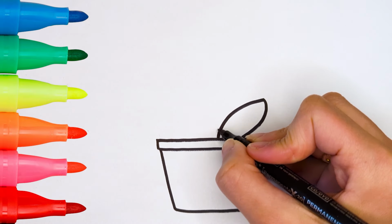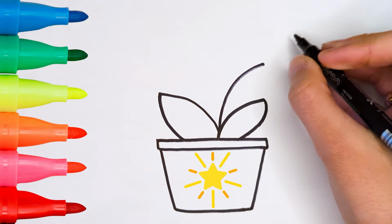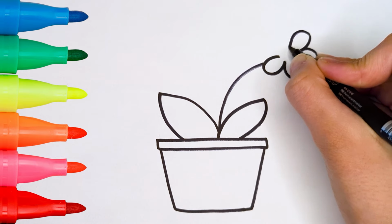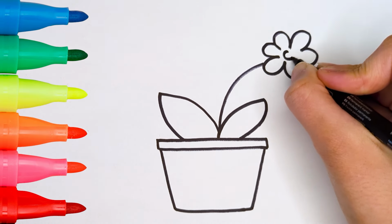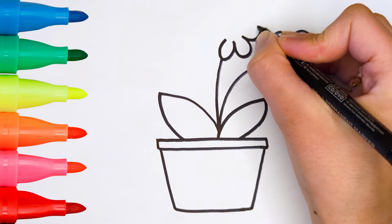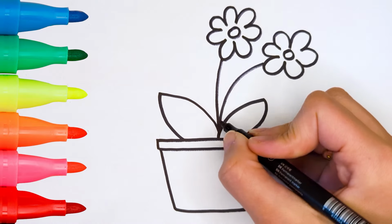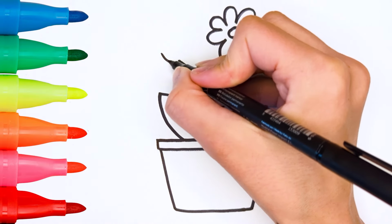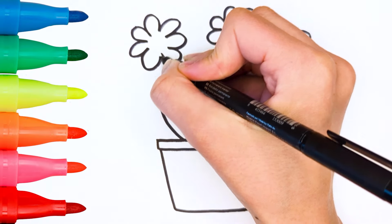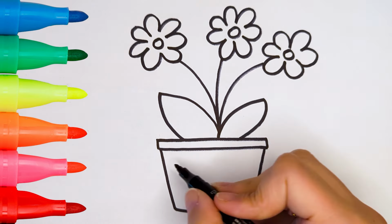One and two. It's time to draw the flower stem and the petals. Another daisy. So cute! And one more. That makes three. So cute! Some decoration on the vase.